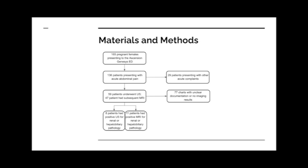165 pregnant patients presented to Ascension Genesis Emergency Department between 2015 and 2020. Of those, 136 had a chief complaint of acute abdominal pain. 77 charts reviewed had unclear or no physical exam or imaging findings and were thus excluded. Of the 136 patients, 59 underwent ultrasound and 47 had subsequent MRI. 8 had a positive ultrasound for renal or hepatobiliary pathology, and 11 had a positive MRI for renal or hepatobiliary pathology.